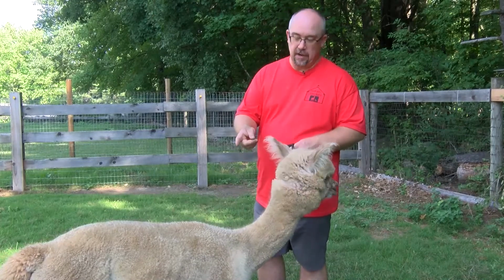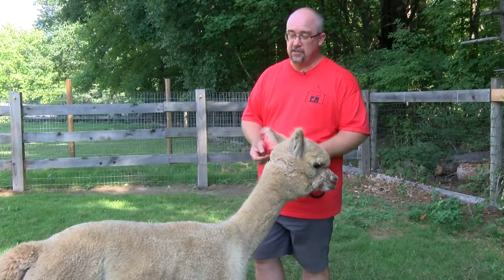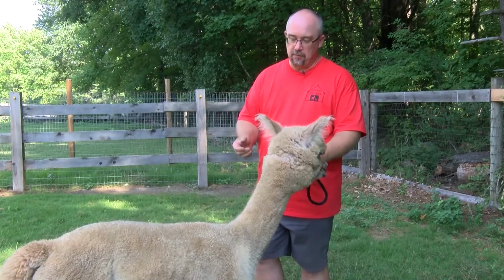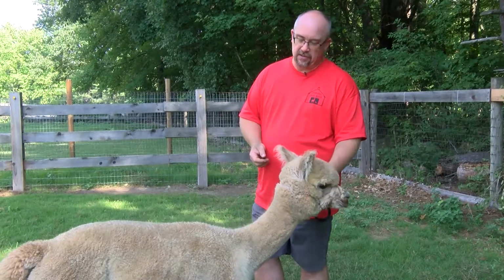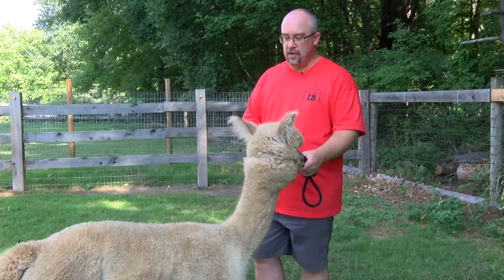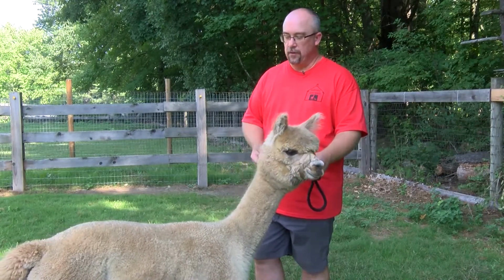Other than, ironically, Ivanhoe's, which hasn't been sent in yet because his fleece is actually going to be put into a show so that he can compete with other alpacas to see just how good his fleece is. And we're confident that it's a pretty good fleece, but we'll see. That'll be in a show this fall.